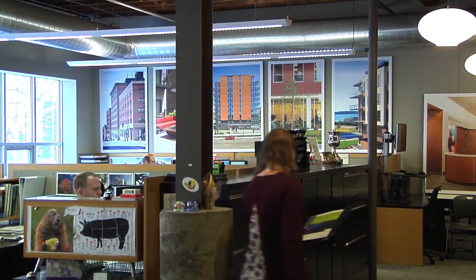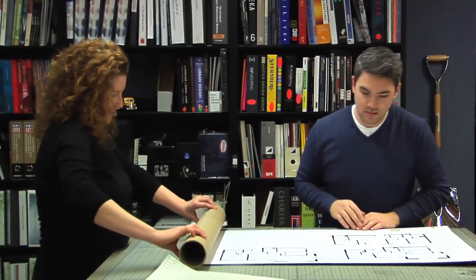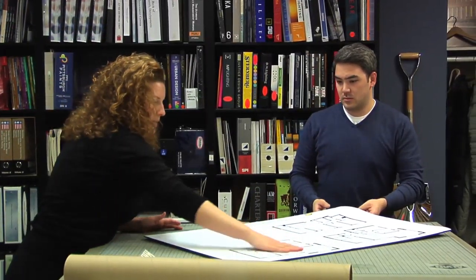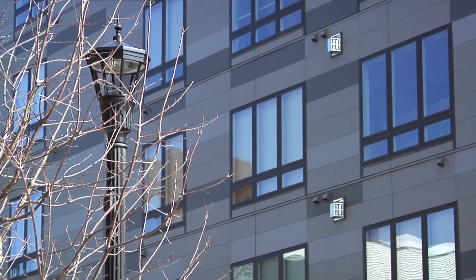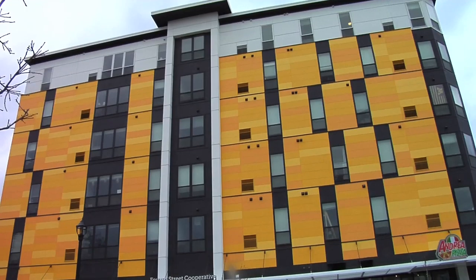When we are looking for an exterior cladding product, we are looking for one that is durable. We're looking for one that maintains its finish. We're looking for a product that doesn't attract a lot of dirt, but also something that is cost effective and meets our clients' needs. Some of them are looking for a bold statement, and some of them are looking for a real subtle statement. So we have to balance all those factors when selecting an exterior cladding product.